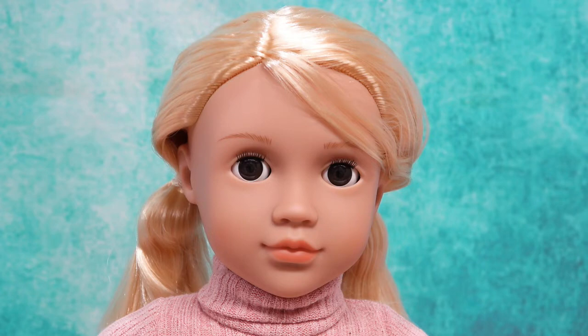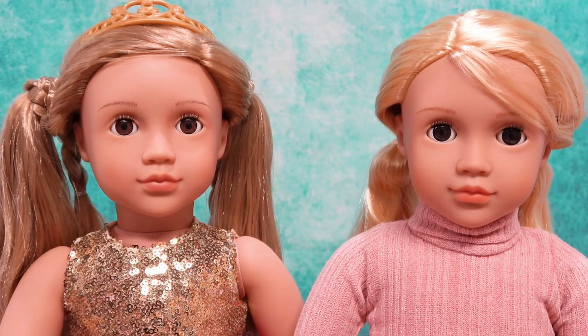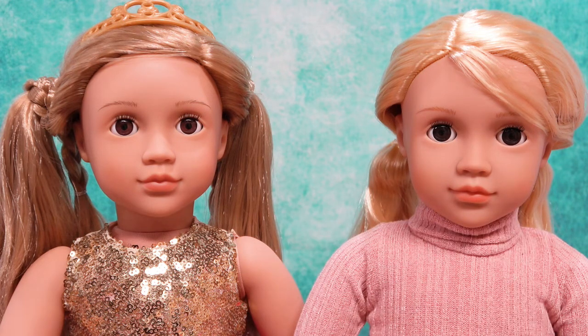Let me get her and let's put them side by side, okay? Okay, here they are side by side. This is Sarah, and if you haven't seen her unboxing video, you may want to check it out after this. And then, of course, this is Kathleen. So if you're looking on the Our Generation site, that gives you an idea of who you want to search for. Obviously, you can see some similarities in their face molds. Now, let's talk about what's different.